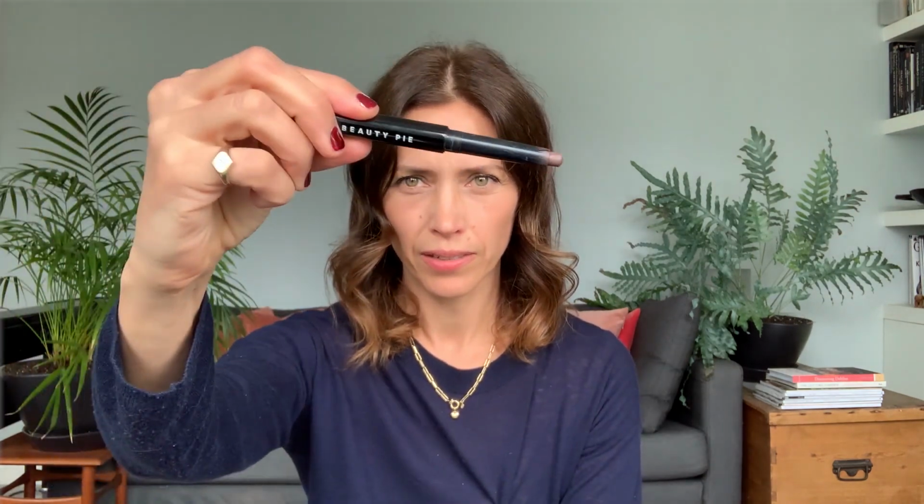And then the final three products are ones that I came to when I had a few credits left over. One of them I really love is this eyeshadow stick. This one's called Choco. You'll see it's kind of like a thick stick. I don't know if you can see that. And I just like it.